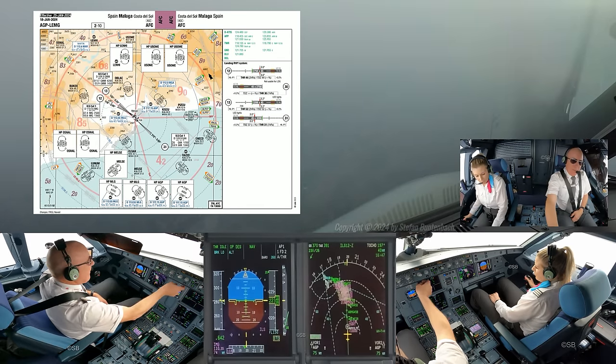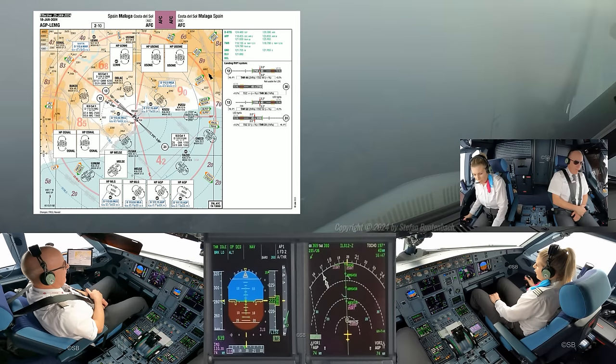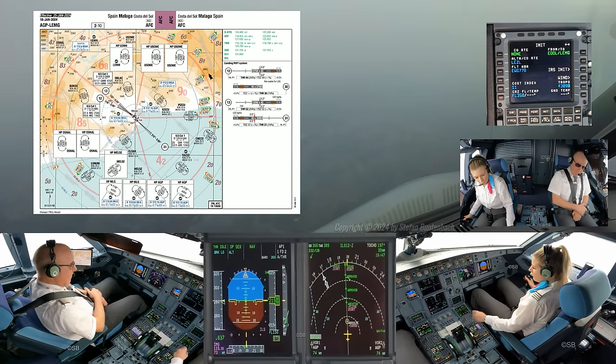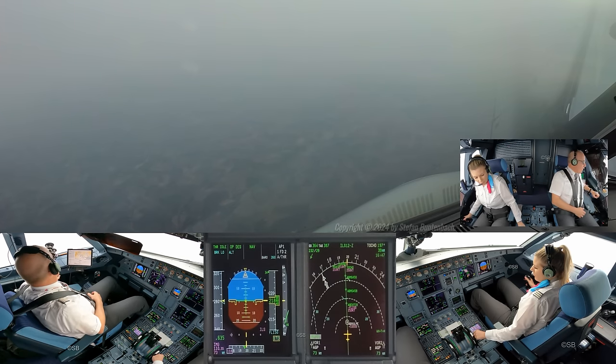Eurowings 77 Bravo. Eurowings 77 Bravo. Any speed restrictions for us? No speed restriction, and expect a shortcut once with Malaga. I will transfer you with them very shortly. What's our own speed, Eurowings 77 Bravo?